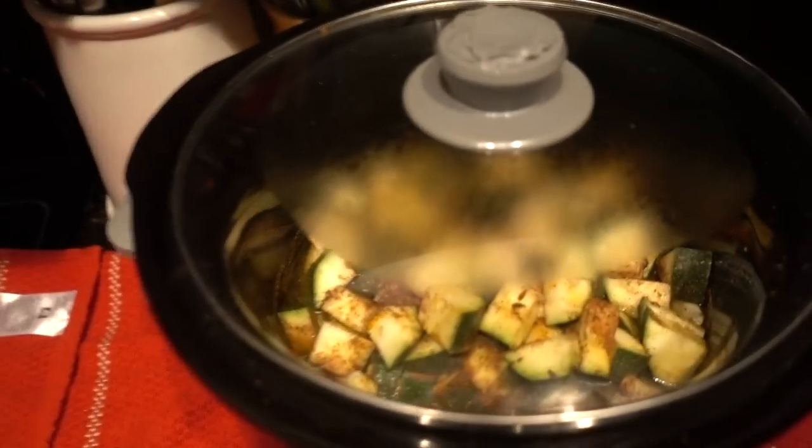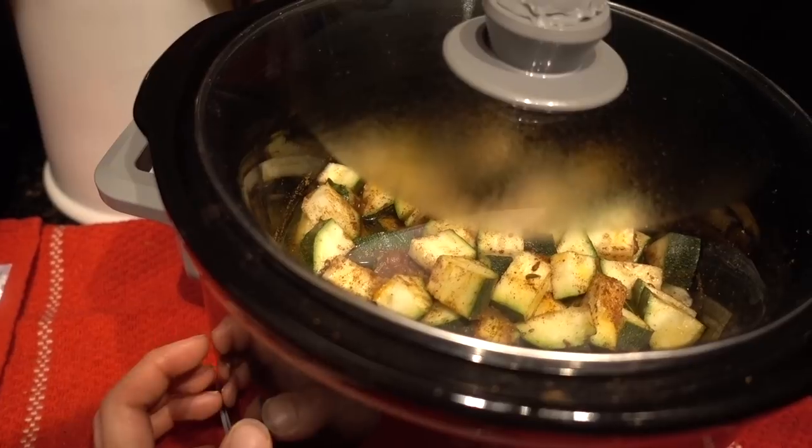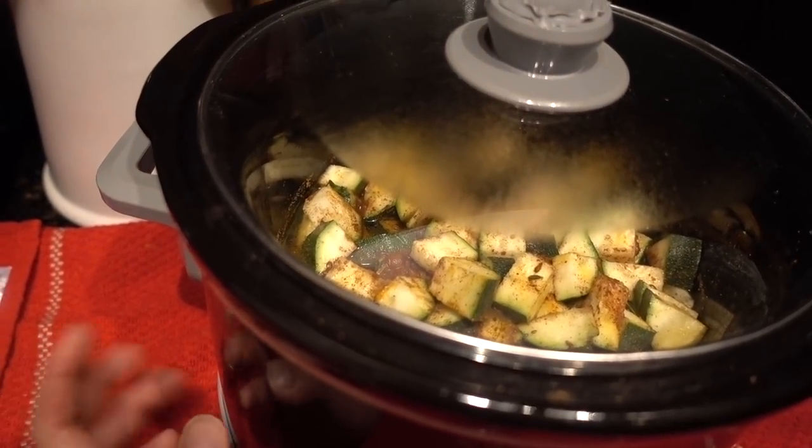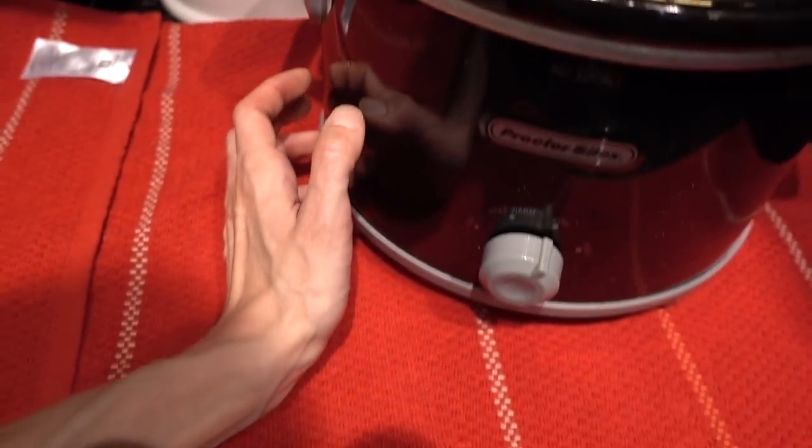Before I run on out to the gym, I wanted to show you guys what I am making for dinner tonight. You saw me preparing my crock pot cook down of just some veggies that I have. I basically got zucchini in there, turmeric and cinnamon, and a little bit of white onion and chopped up garlic. And I'm just gonna let that cook here on low and slow.